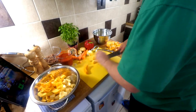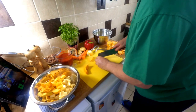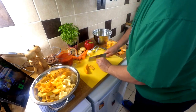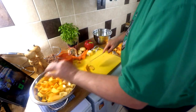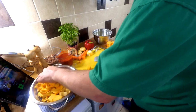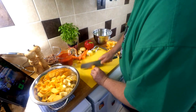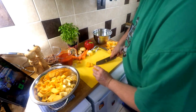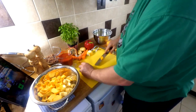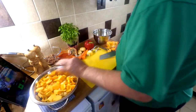There we go. That can go. That can go. And we get that much out of that. That goes in there. It's really useful to use a big bladed knife for cooking and prep, and not too flexible. If it's too flexible, it slips and you end up with cuts. So that's all going in that pot.